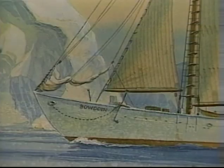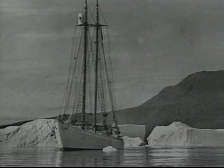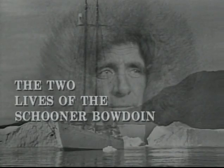This is the story of the Schooner Bowdoin, the Arctic exploration vessel captained by Admiral Donald McMillan and others.